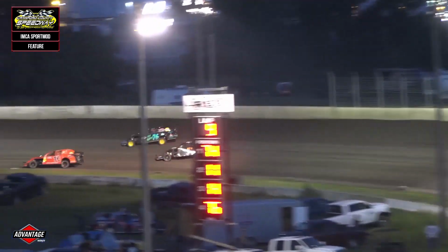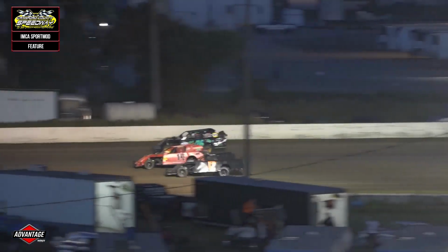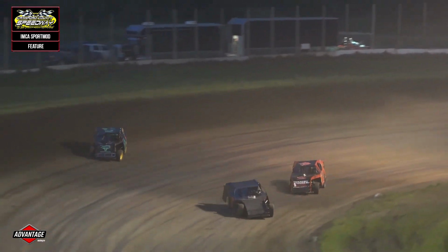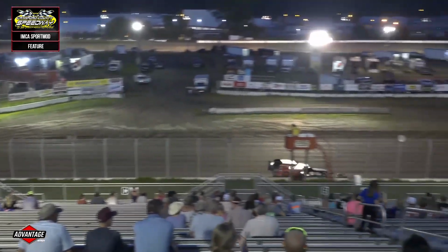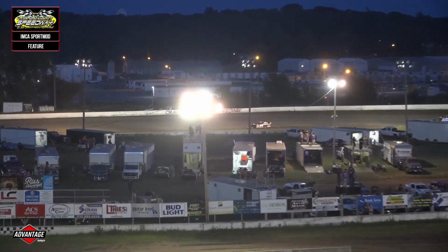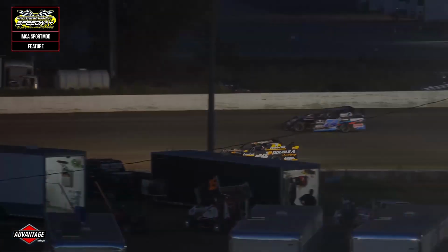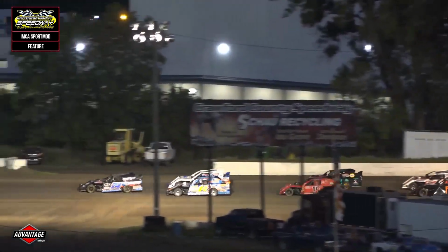Sean Cool checking out. He's gonzo on this field right now. 3 wide going into turn number 3 and 4 for 4th. And now the yellow will fly as a puff of smoke comes out of Dylan Magnuson's black number 24. We've seen that be dangerous for the leader before.